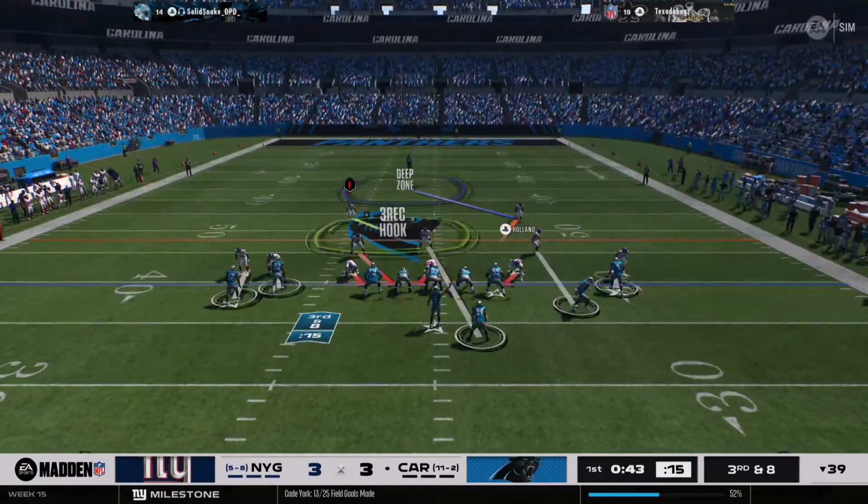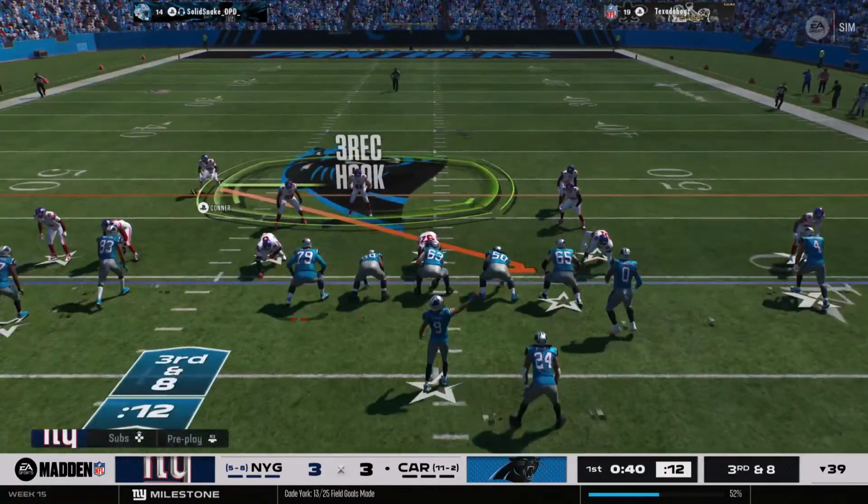Hey, green. Hey, yellow. 43. Go red. Yellow. Zoom.